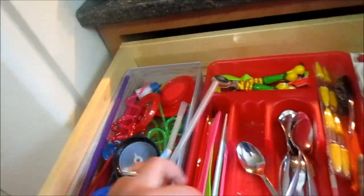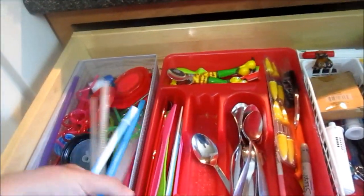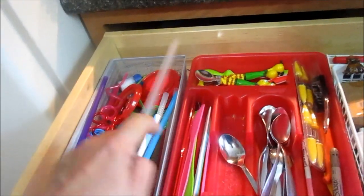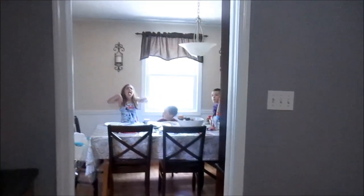So yeah, let me go through this. I've been going through this often, so it's mainly just pencil shavings from the kids in here and stuff, and making sure that we have all these cups and stuff like that. Like, really, do we need all these straws? So I'm going to go through this while they eat lunch, and then after they get done eating lunch, I'll clean that mess up.